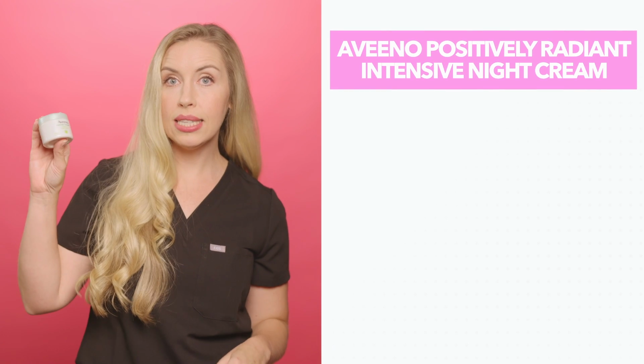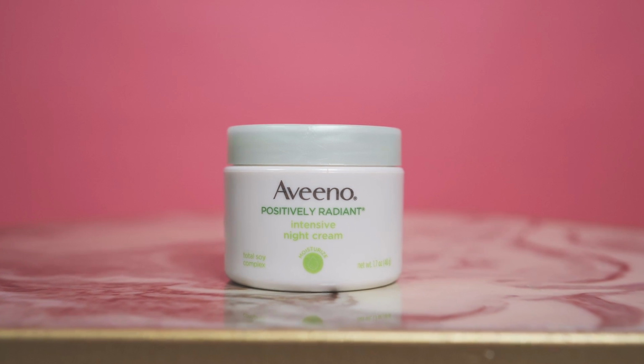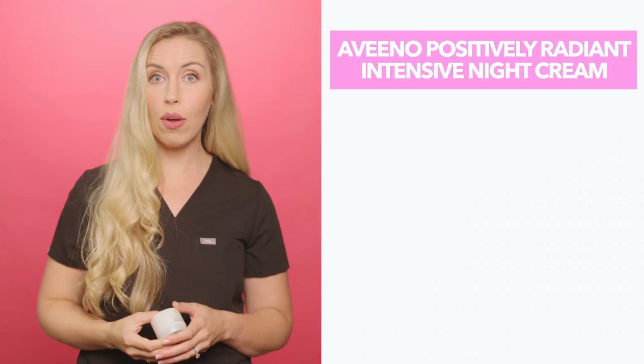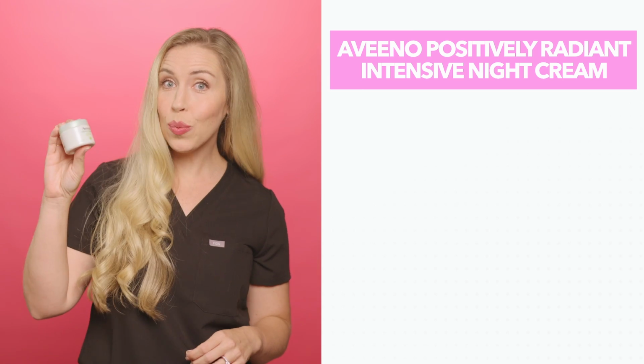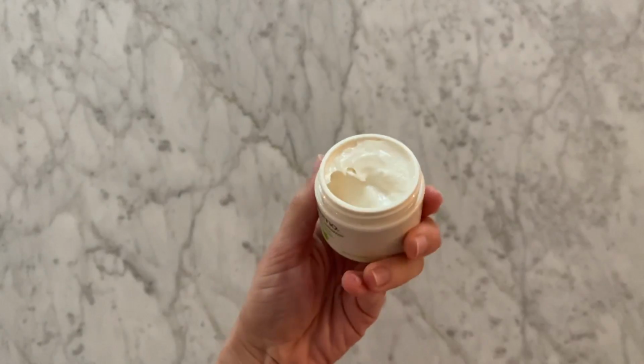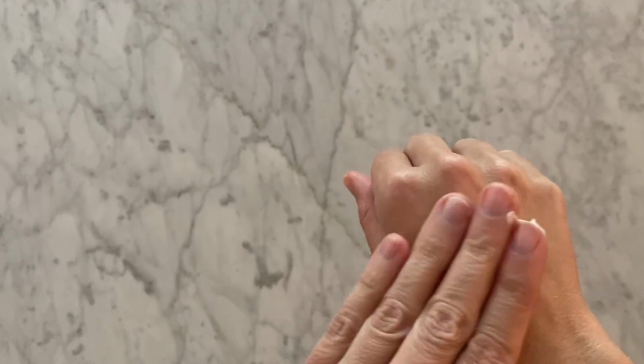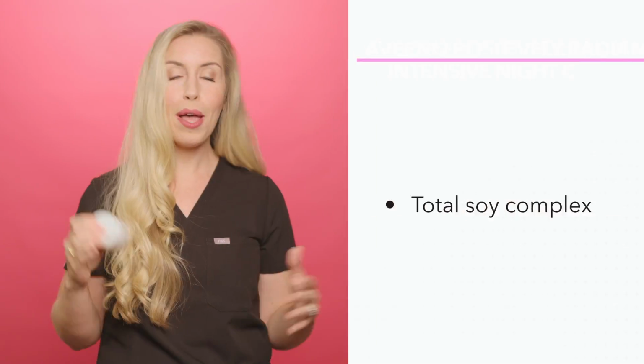You might not even need your moisturizer in the morning after nights where you use this. My third favorite night cream is by Aveeno. It's the Positively Radiant Intensive Night Cream. I would choose this one if you have particularly dull skin or suffer from hyperpigmentation, because this one has a total soy complex in it which brightens the skin and can correct hyperpigmentation over time. The texture of this one is a little more lightweight than the CeraVe one, which wears a little closer to a balm, but both of these are great options for a night cream.